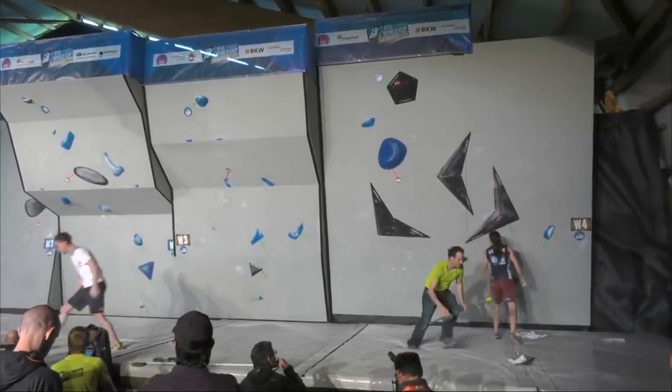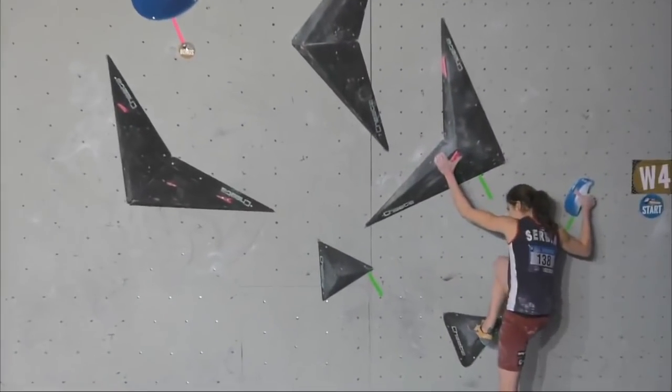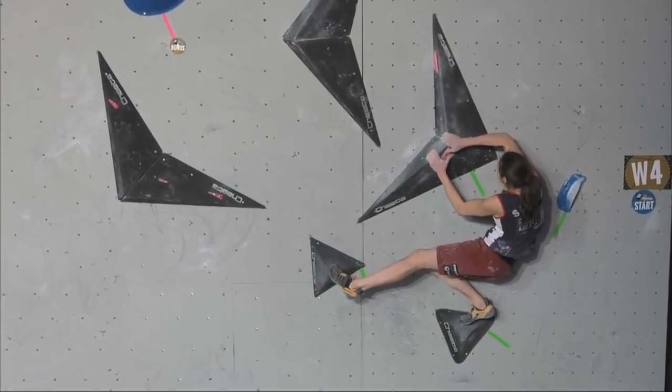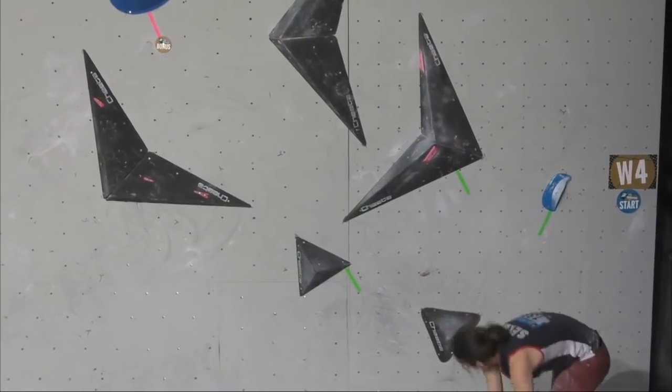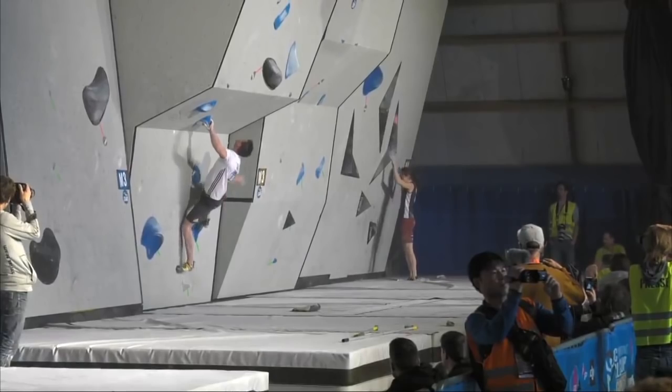And we could see Stasha taking what seems like a good strategy: she started off a little bit earlier, and she didn't make the bottom moves, so she still has time to come back. But she's tired. It seems like she's tired, she's fallen off. Not getting her balance here.